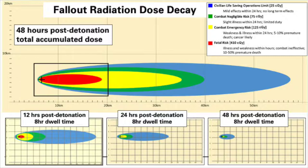Right, if I was walking east to west for some reason, I could just walk around it. And if you look at the far right graph, that's two days after detonation, again staying for 8 hours. You see it's shrunk so small, there's hardly anything other than the blue. The yellow, the combat risk, is tiny. So what that's showing you is that for military operations, where I'm not standing in place for a long time, the fallout goes away very, very quickly.